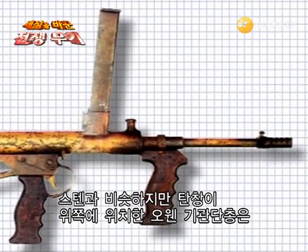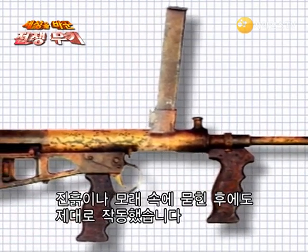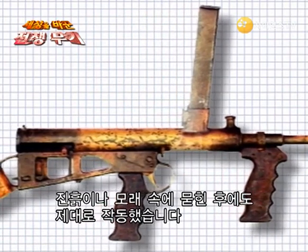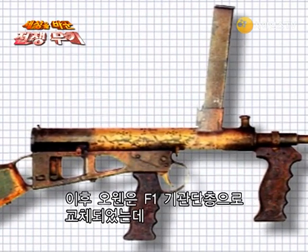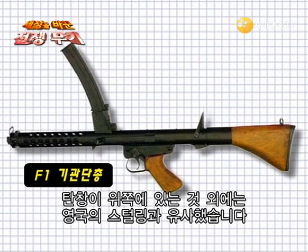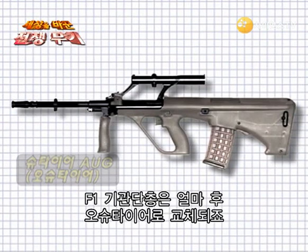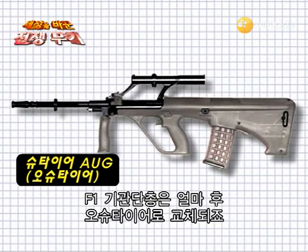Similar to the Sten gun, but with the distinctive magazine on top of the receiver, the gun was able to keep operating even after submersion in mud and sand. It was later replaced by the F1 submachine gun, similar to the British Sterling except for the top-mounted box magazine. It too succumbed to the assault rifle design and was replaced by the Austeyr.